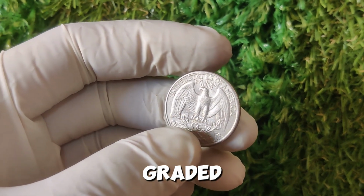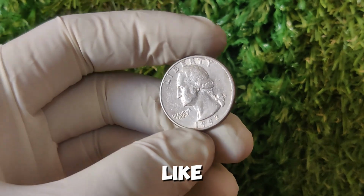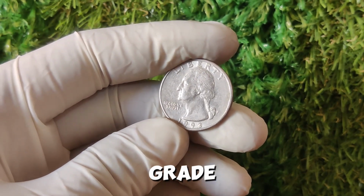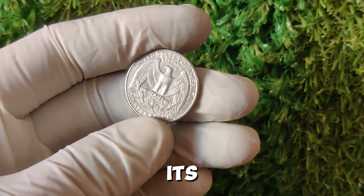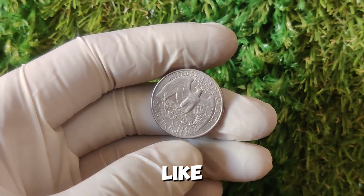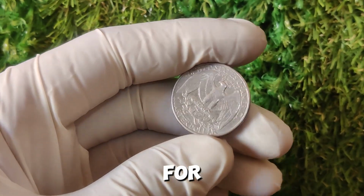Get it graded. If you think you've struck gold, send your coin to a professional grading service like PCGS or NGC. They'll give it an official grade, which is crucial for determining its market value. Research recent sales. Check auction sites like Heritage Auctions or eBay to see what similar coins have sold for.